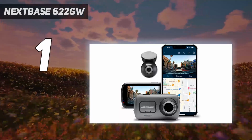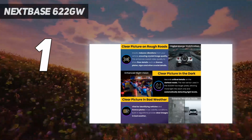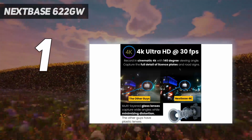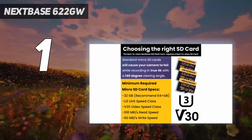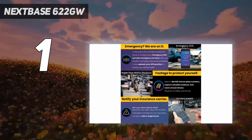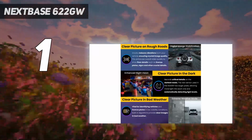Our tests did reveal that setup was slightly fiddly, and the 3-inch touchscreen requires obvious swipe inputs. We also had some trouble connecting to our smartphones to transfer video clips. That said, we still think the 622GW is a simple camera to use overall. We found its interface intuitive, while the display is big, sharp and clear.